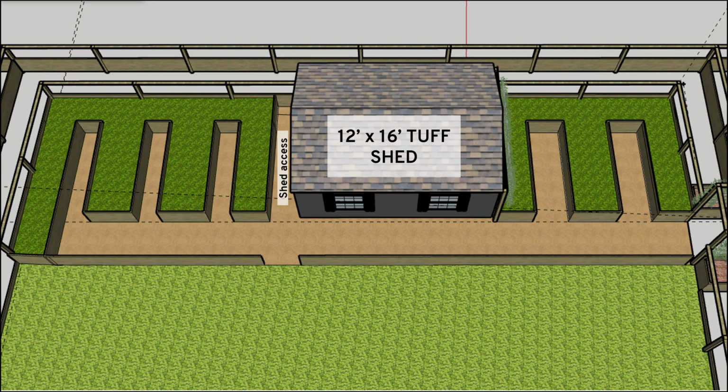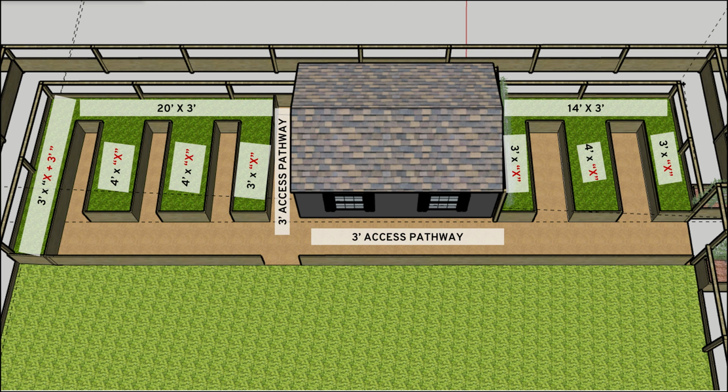The shed is a 12 foot by 16 foot shed, and I wanted to leave a 3 foot aisle next to it for access to the door. I knew I had 56 feet to work with overall, and I wanted to do this finger design to allow for a minimal amount of square footage to be used for these aisles for access. So the fingers coming down are 3 feet wide at the edges and then 4 feet wide in the middle, because those beds I can access from both sides. Those little aisle fingers are 2 feet wide.